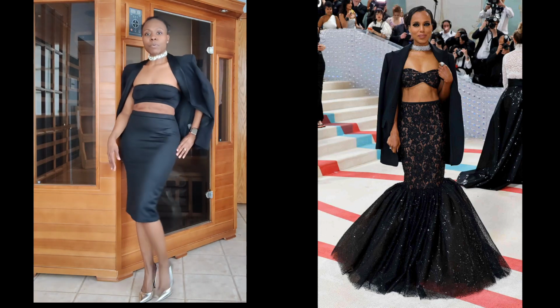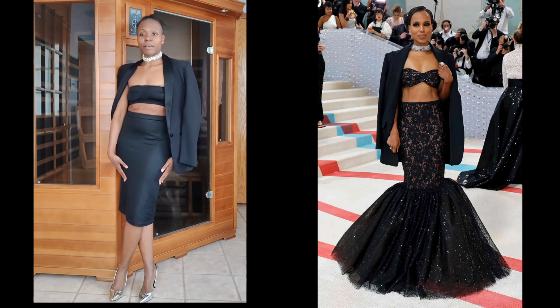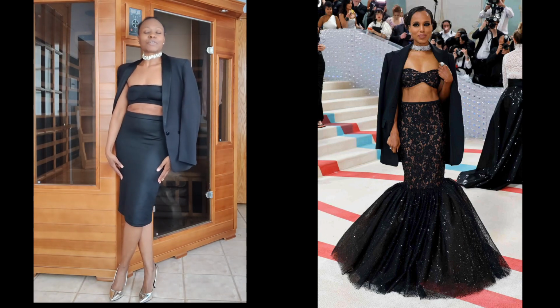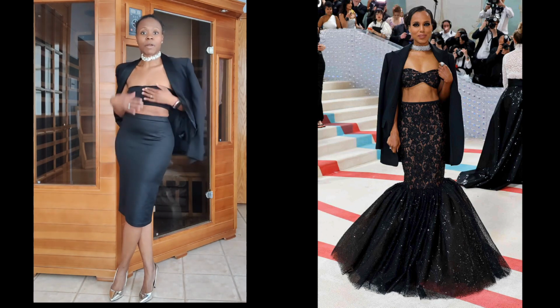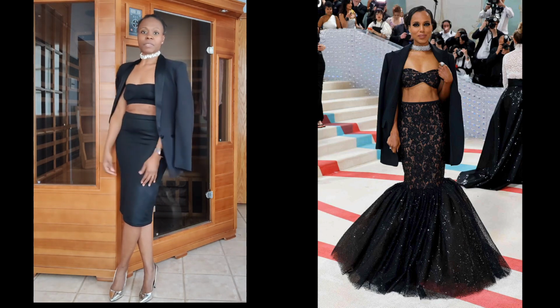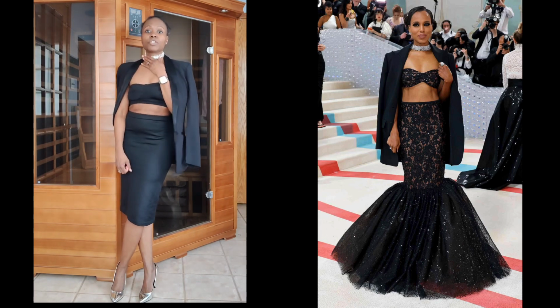However, the most important part is the silhouette here. It is fitted here and then kind of pencil skirt-esque, I guess, and then it flows out. But the pencil skirt part is the most dramatic part. She has a bra top on, which we've mimicked here. And then she's draped this really nice, sophisticated blazer over top. The choker brings it all together.